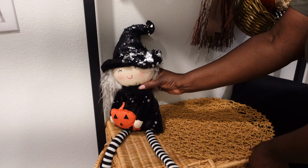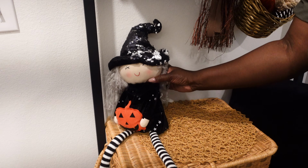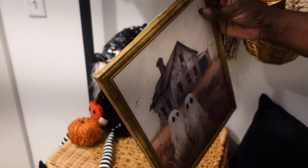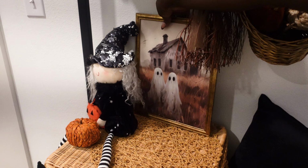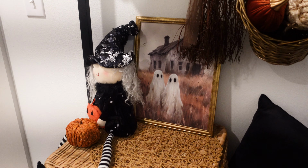And then I have my little witch here that I got from Home Goods. I wanted to soften the look and not make it too scary and spooky, because honestly my kids are scared of the spooky Halloween. So I was trying really hard to balance everything, and I got this picture frame from Walmart for about, I think, $13.